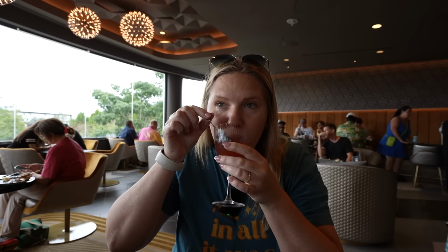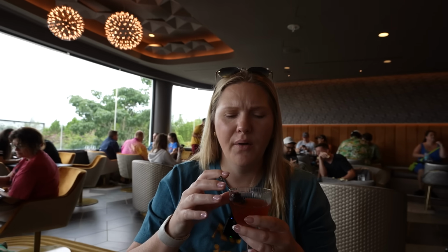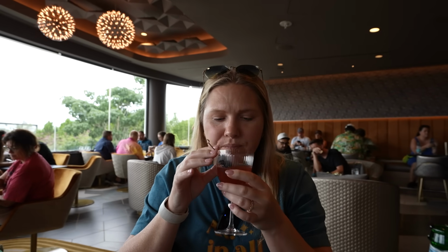Ooh. Drink stirred, not shaken. Oh, I don't know why I thought it would be carbonated. No, this one wasn't. This one was the coffee base, which it feels like there's not a lot of coffee in there. It doesn't taste like it. So even though I don't drink caffeine, I feel like I could probably drink that whole thing.